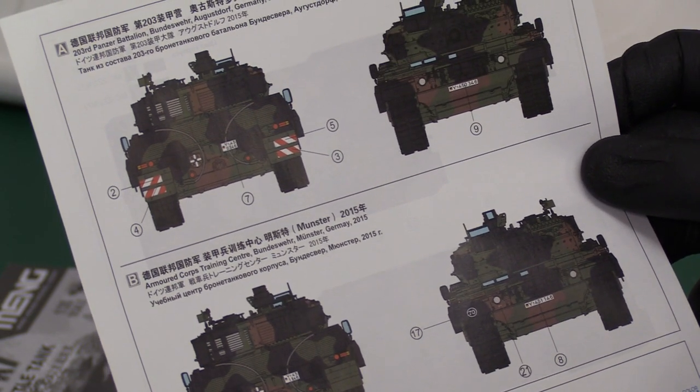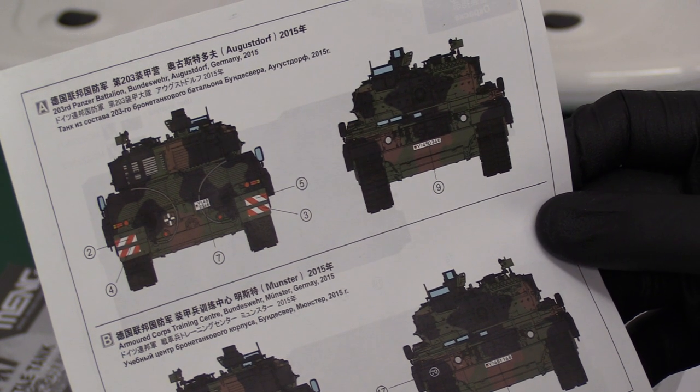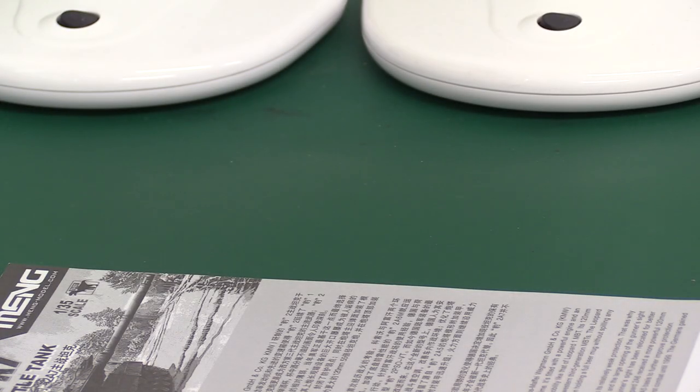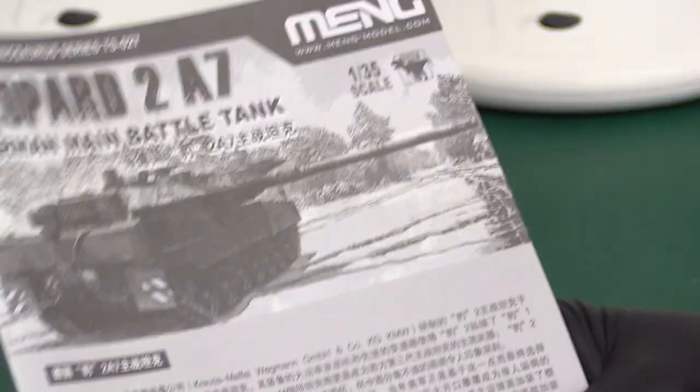Based at Bundeswehr, at Munster, or 2015, both 2015 actually. Okay, fair enough, we'll put that one away. Now, let's have a look at the instructions.